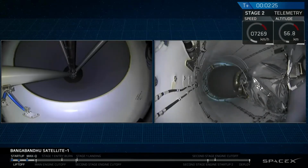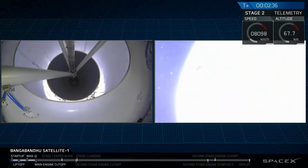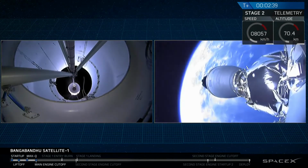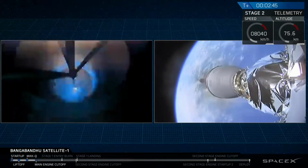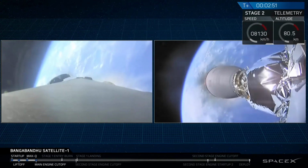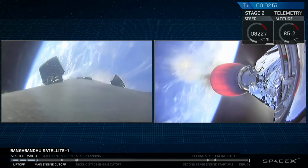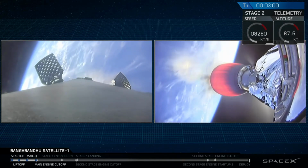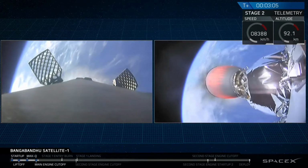Cutoff happening just a few seconds from now. And there you saw those events occurring just as planned. You can even see some of the flicker from the Merlin vacuum engine plume in the cameras as that plume sort of interacted with the top of the interstage there for a moment.